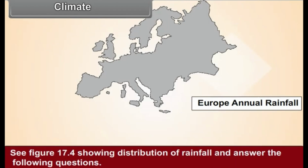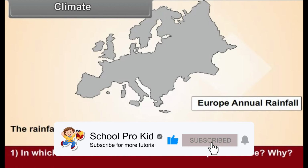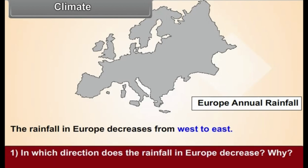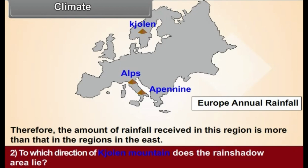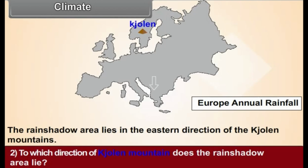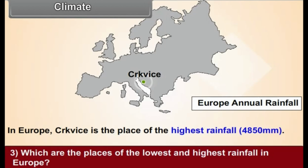See figure 17.4 showing distribution of rainfall and answer the following questions. Number 1. In which direction does the rainfall in Europe decrease and why? Number 2. To which direction of Jolin mountain does the rain shadow area lie? Number 3. Which are the places of the lowest and highest rainfall in Europe?